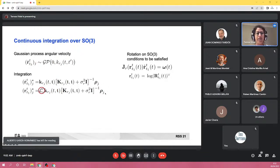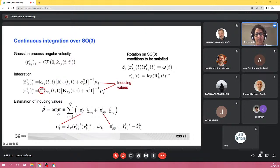In the case of rotations, because we cannot do that directly, we try to learn the inducing points, or the inducing values, that's what we call them, that allow us to produce rotations from angular velocities, the rotations defined by the rotation vector, which is defined as the logarithm of the rotation, and it's skew symmetric. All right, so the main constraint here is that we rely on the fact that this equation is right, which is the rotation on SO3. And this is a well-known definition of the rotation on SO3. And this is the key thing that we optimize.